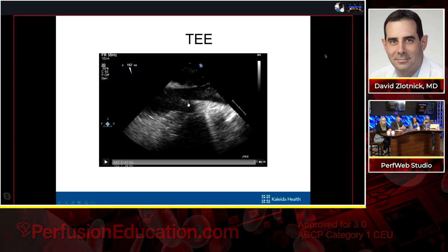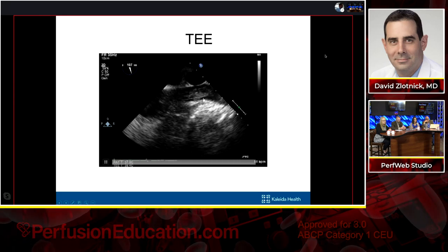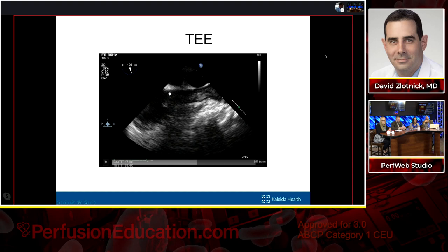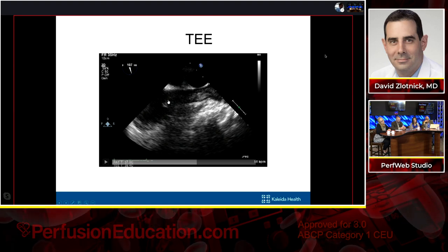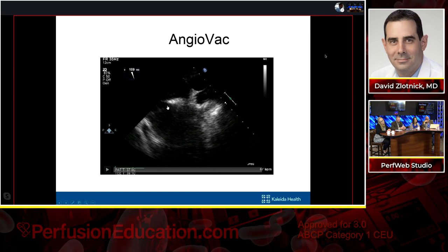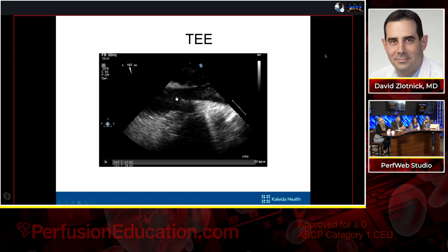So I'll play the video. And what we're seeing here, this is the right atrium, and here's your SVC. And what we can see here is basically a large clot, and you can see a mobile component right here at the SVC-RA junction.